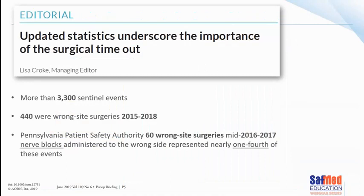Most of today's reference papers are from the Association of Operating Room Nurses, some of them from the American Journal of Infection Control, but a lot around what the AORN has to say. In this publication in 2019, the article discussed the importance of the surgical timeout and the statistics that justify it. In the data they collated, between 2015 and 2018, there were more than 3,300 sentinel events of these kinds of surgical errors, and of them 440 were wrong site surgeries. So 440 wrong site surgeries may not seem like a whole lot, but I've got to tell you, if you're the patient, it is really quite a significant number.